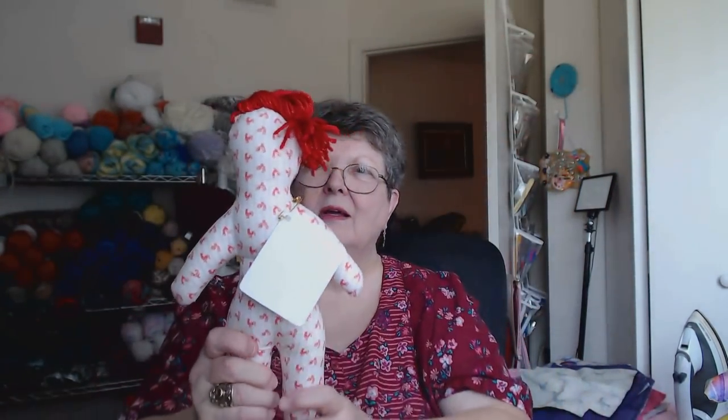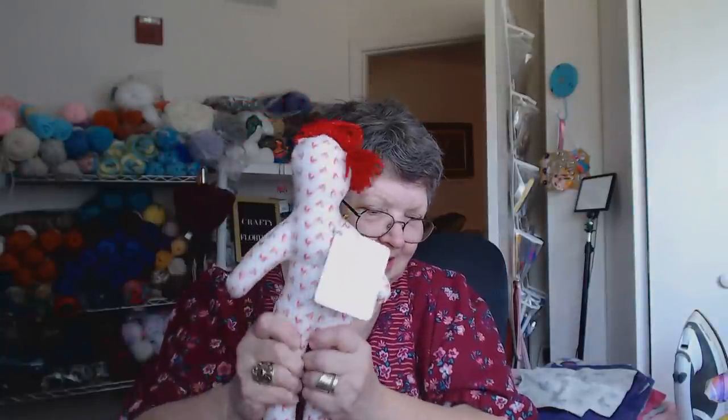And then I found some more of the tiny rooster. See the little red roosters on this? I found another one. So, that's the little red rooster doll. Oh, I love it. They're so soft and spongy. I really stuffed these babies. You wouldn't believe it.